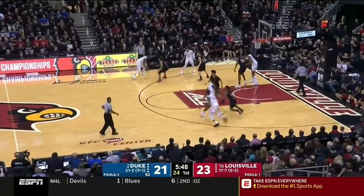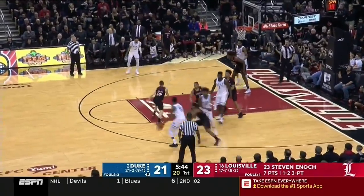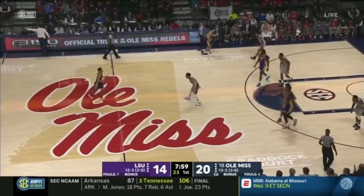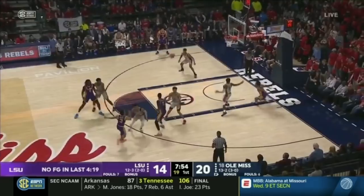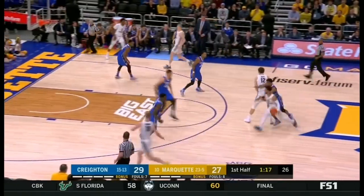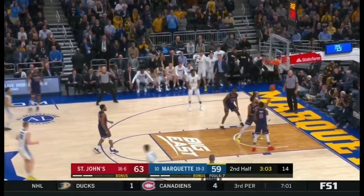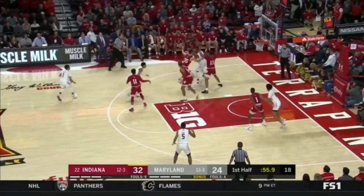Louisville packs it in on defense and keeps you out of the paint. Tremont Waters and Marlon Taylor for LSU are the best alley-oop combo in the tournament. Marquette's Markus Howard is the best shooter off the bounce in the tournament. Bruno Fernando is a much improved passer out of the post for Maryland.